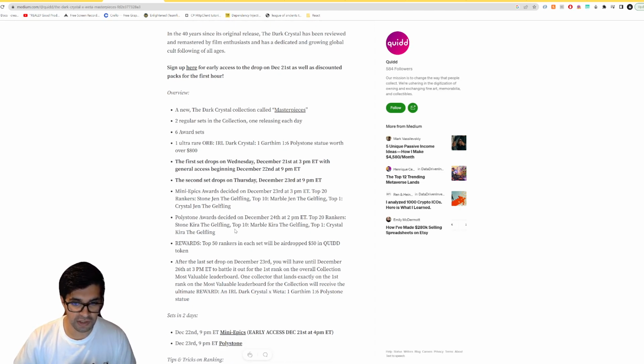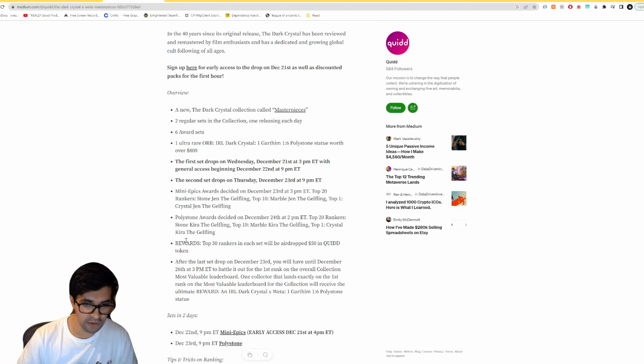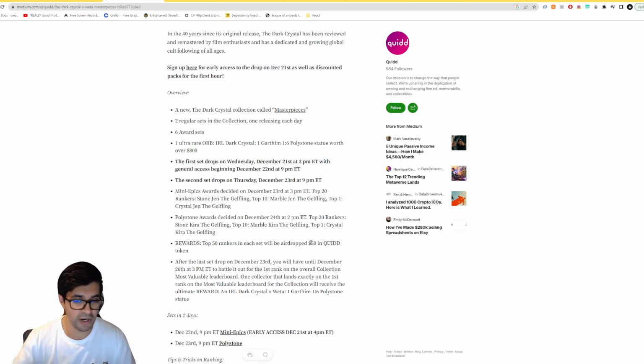They are featuring some of the key characters, and if we have a look here, the Polystone Awards are decided on December the 24th, for the top rankers. If you are new to Quidd, they usually do collecting rewards, so people who rank at the top of the list for the sets get gifted some rewards. This time around, as you can see, it's the top 50 rankers in each of the 2 sets, so I'm assuming that means there are 100 prizes in total. They get $50 in credit to their account, which I think is pretty fair because of the price and entry point, which is fairly reasonable for what you're getting. These are mintable, interoperable NFTs. You can quite easily rank in the top 50 without actually busting the bank, I would say.